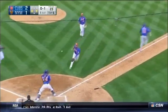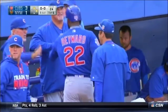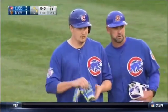They call the safety squeeze. Duda fields the bunt, flips it home, but Jason Hayward slides in safely there. Cubs going to win this one 5-1.